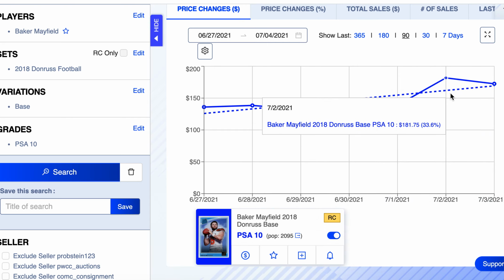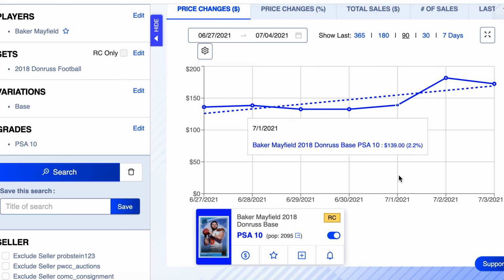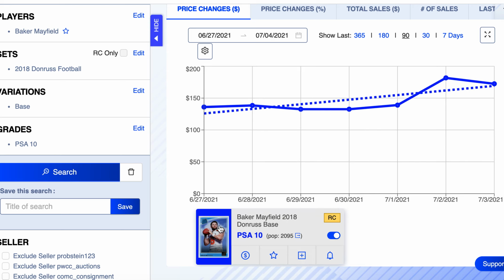135, 181, 172 to end the week. In what world is Kyler Murray going for less than Baker Mayfield? You know what I mean? Who had a better year last year? I mean, Baker Mayfield made the playoffs, but the Cleveland Browns made the playoffs. Statistically, fun to watch-wise, Kyler Murray. Kyler Murray and Josh Allen, maybe Aaron Rodgers, Mahomes, and Josh Allen were probably the funnest players to watch last year. Let's pull this back 30 days.